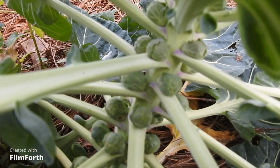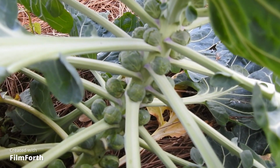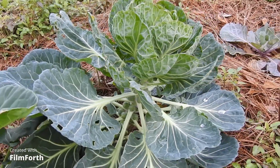Even the ones up here at the top, they're a little bit smaller, but they still look like a good size to just pop in your mouth and eat. So I'm planning to either saute them or roast them. And I think they're going to be so delicious.